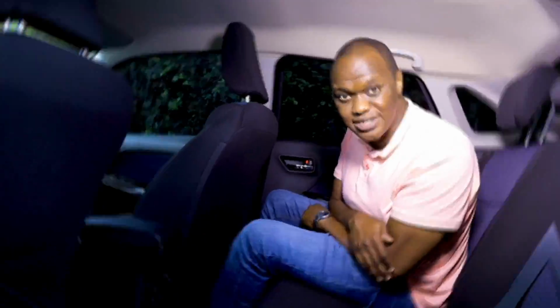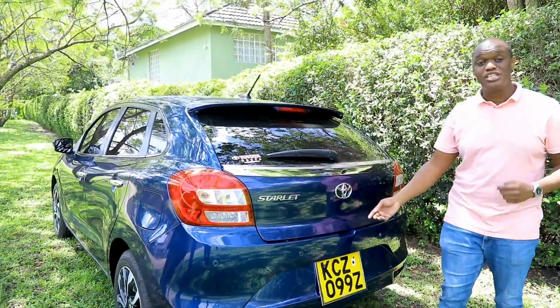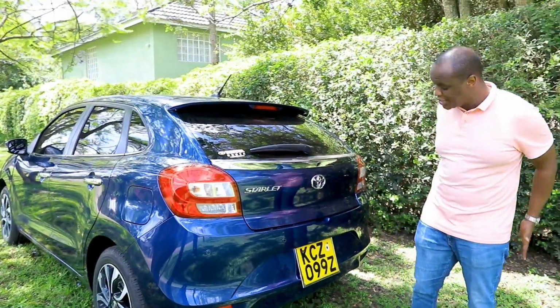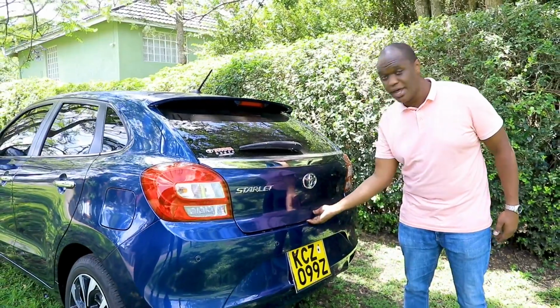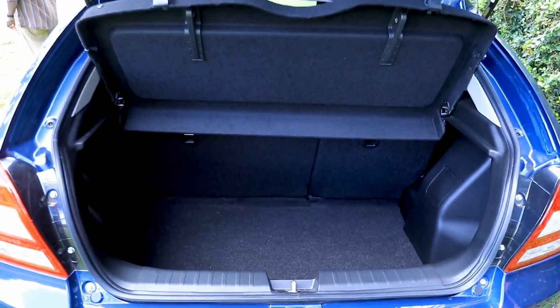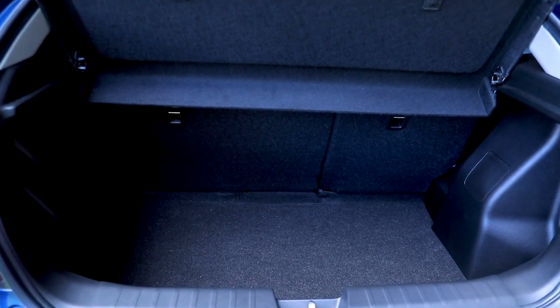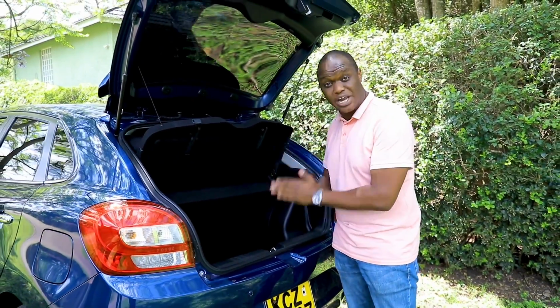new Toyota Starlet. Coming round to the boot of the Starlet, and like I mentioned, first of all, keyless entry. You're not putting your key anywhere over here. With the key in your pocket, all you do is just come under here and you can open the boot, which opens to reveal a massive 345 liters of capacity. This is the largest in this class. I have to say, more space than you can imagine.